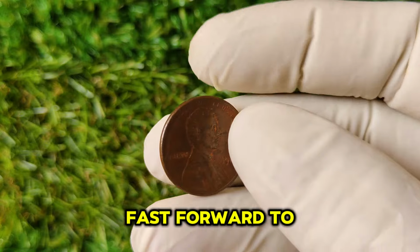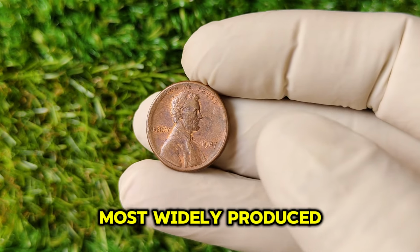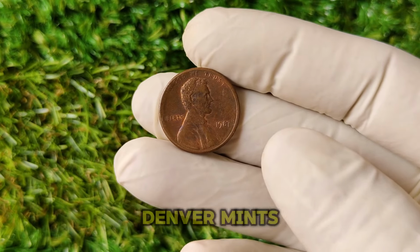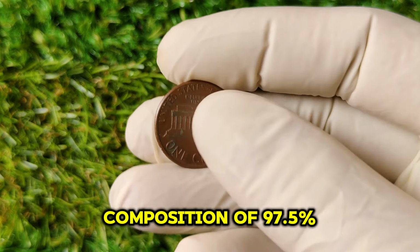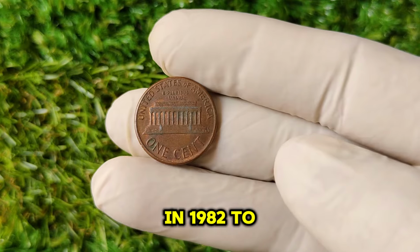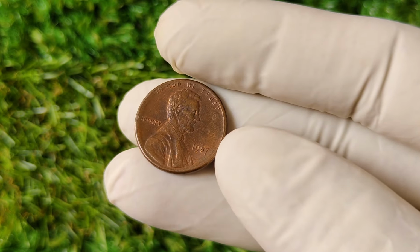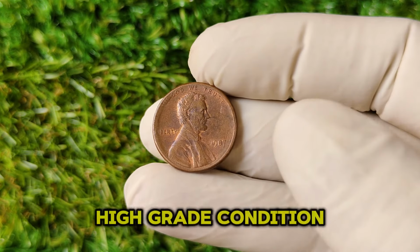Fast forward to 1987, and the penny continued to be one of the most widely produced coins in the United States. That year, more than 4.6 billion pennies were minted between Philadelphia and Denver mints. These coins were made from a composition of 97.5% zinc and 2.5% copper, a switch made in 1982 to lower the production costs since the previous copper alloy cents had become too expensive to make. Despite their vast number, some 1987 pennies hold extraordinary value due to their unique errors or high-grade condition.